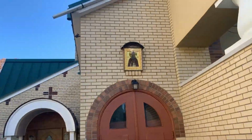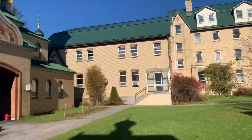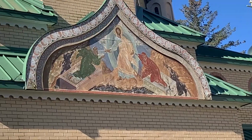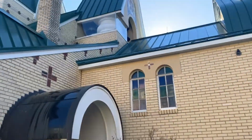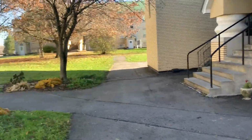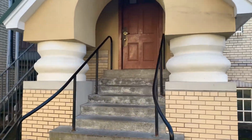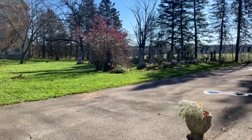Alright, I'm actually just gonna walk around a little bit here. Wow. This is really surprising here. Just saw this sticking out of the farms in the distance. Crazy. So this is an active church and monastery here. I'm unsure if I want to peek my head in or not. Oh wow.